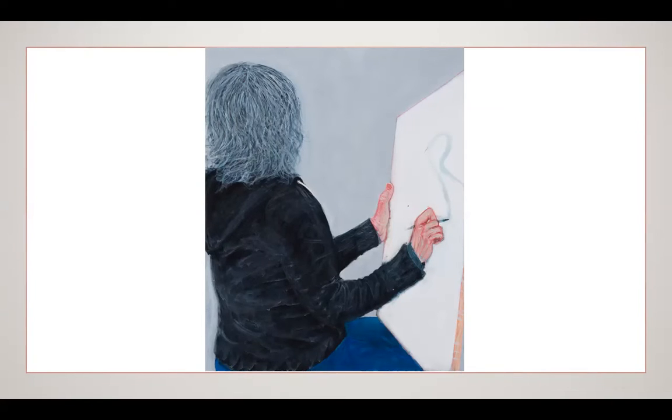And also, I only reproduce photographically work I've made myself. I like to know that it's my hand still. So when I reproduce, I often reproduce art by other artists that I collect, but that I painstakingly recreate in my own hand.